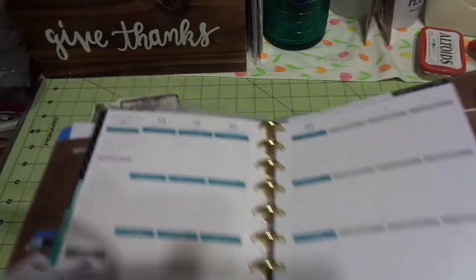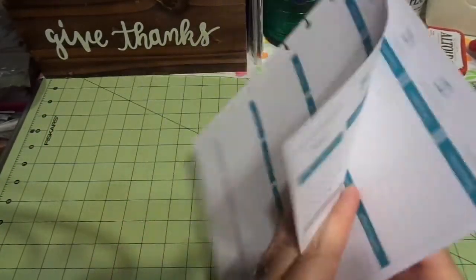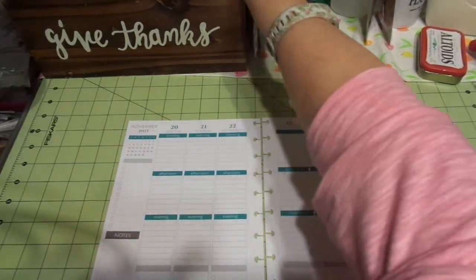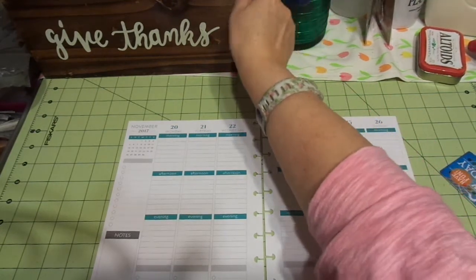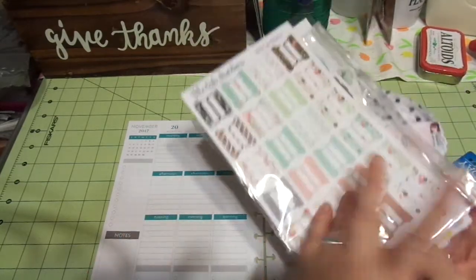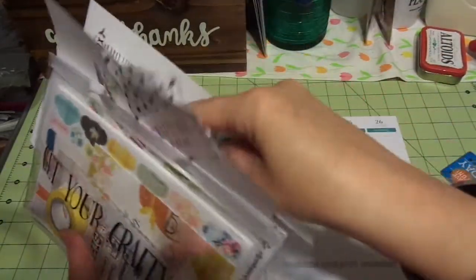And even when life isn't going the way you plan, it's okay, and you just have to do the best with what you have. So today I eliminated one of my planners, and it is my Carpe Diem Reset Girl planner. So I have a whole bunch of goodies that I got from Etsy.